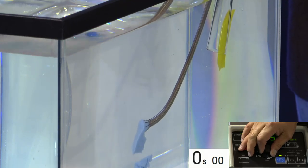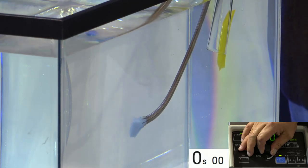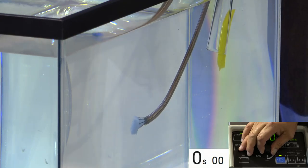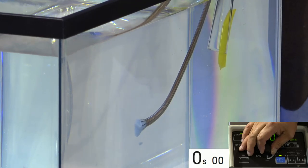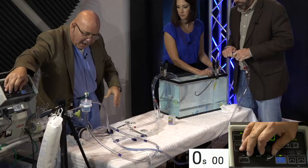We can massage this and help the AngioVac. See where we're doing a kind of Pac-Man maneuver? That really is working. We're deprimed over here, but we got a lot. Look, even more came out.